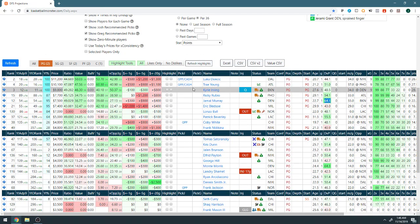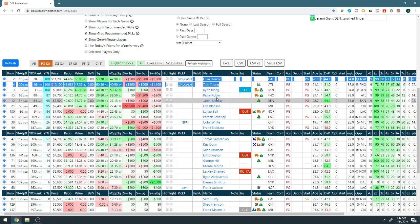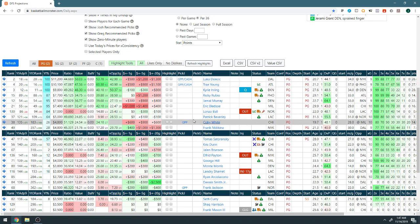Can't go wrong with any of the expensive guys as well, but I just want to show you a few of my favorite plays. Rubio is good as well. So nothing there out of the ordinary. Again, this is just kind of a quick look from me, but I kind of like the idea of Murray. I kind of like the idea of being punty with Morris. I would even possibly stack them together. And then if you want any of the high-priced guys, knock yourself out, because you can't go wrong, obviously, with Doncic or Trae Young or Rubio either.